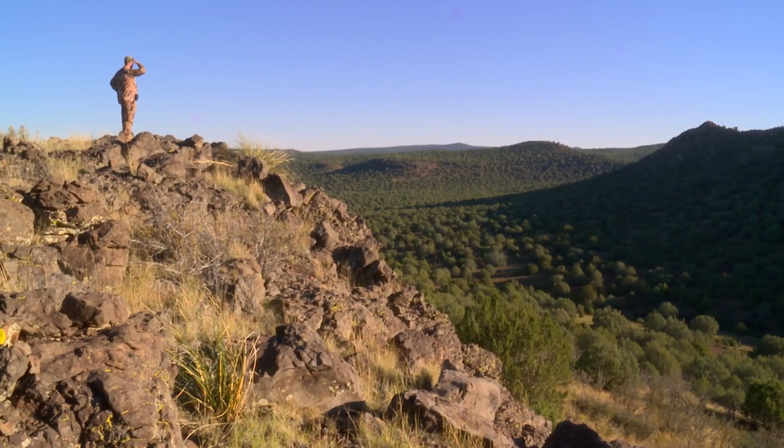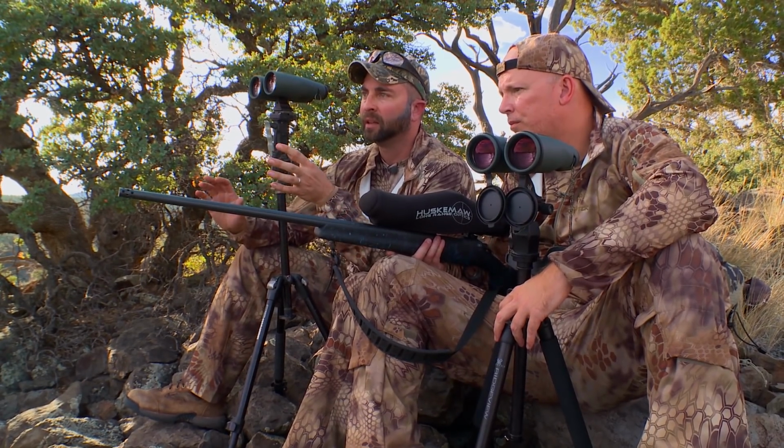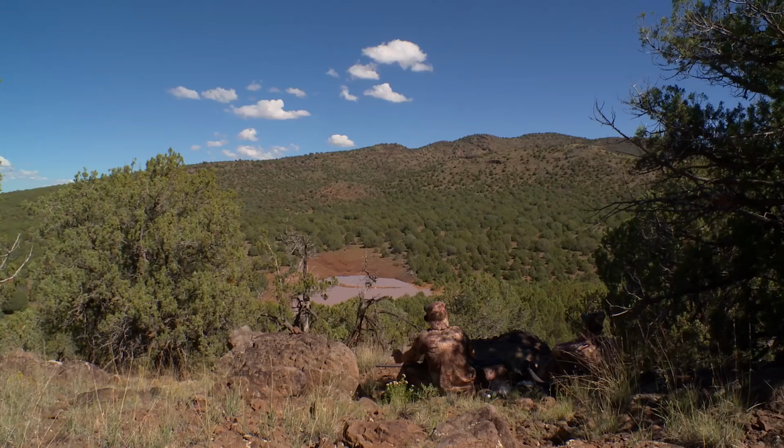So in the heat of the day, in the middle of the day like this, when most of the animals are bedded down, a lot of hunters would think, well, it's an elk, so it's going to stand out, it's going to be really obvious. So they kind of take their binos and just wave them back and forth. They're more scanning than glassing.